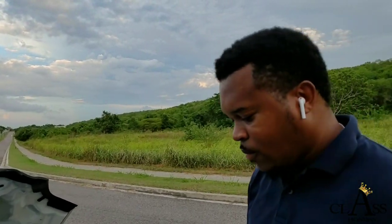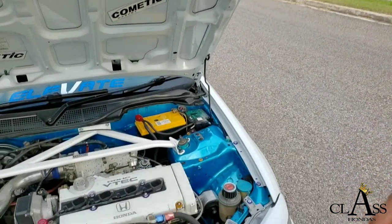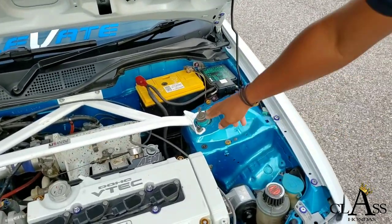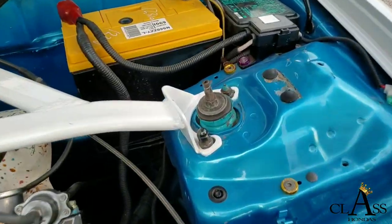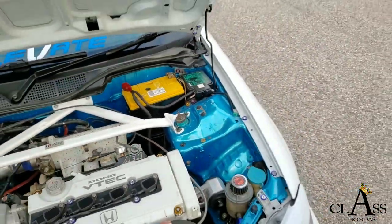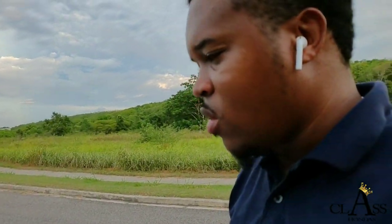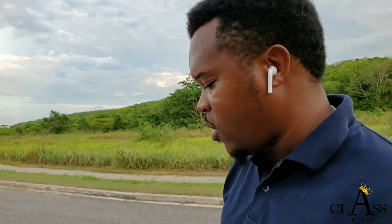All right, nice. So do you know what suspension you're running at the moment? No, I don't know, honestly. I know there are adjustable dampers on it, but I don't know as far as suspension goes. I'd love it to be a little tighter, to be honest with you, a little more rigid. Not too much, but that's just my preference.